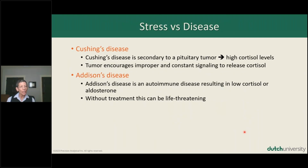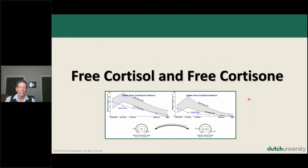Now, we need to distinguish this from disease, right? HPA axis dysfunction and the stress response are not disease. Cushing's disease is typically secondary to a pituitary tumor. Addison's disease is an autoimmune response. And what happens is you don't get that normal diurnal curve. You'll have somewhat of a diurnal curve or no diurnal curve, and it'll be high for Cushing's and it'll be low for Addison's disease. And so as we dig deeper into the HPA axis, it's really important to understand free cortisol and free cortisone.